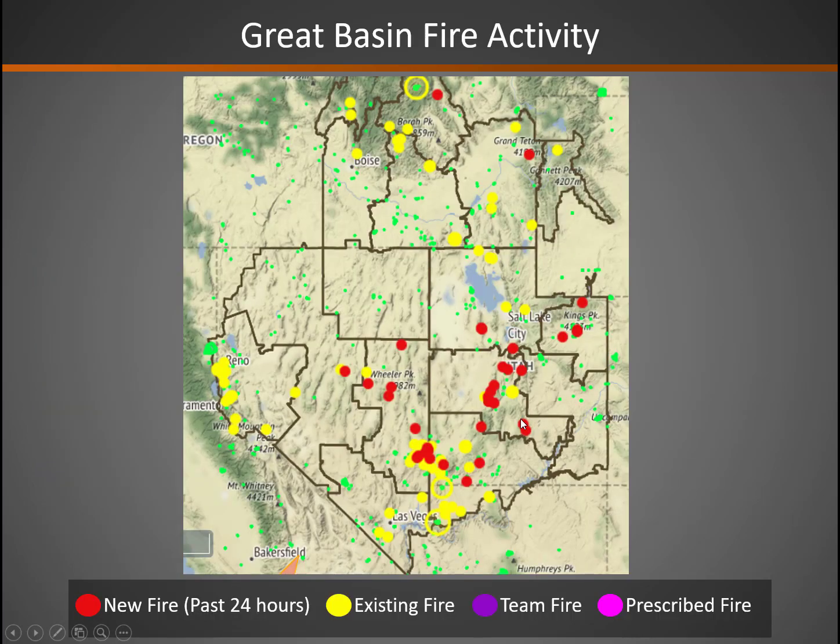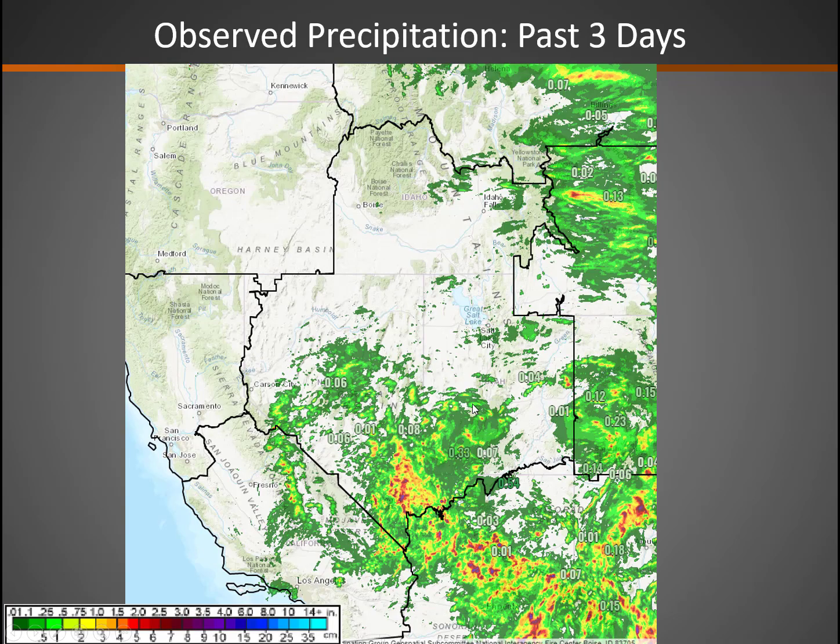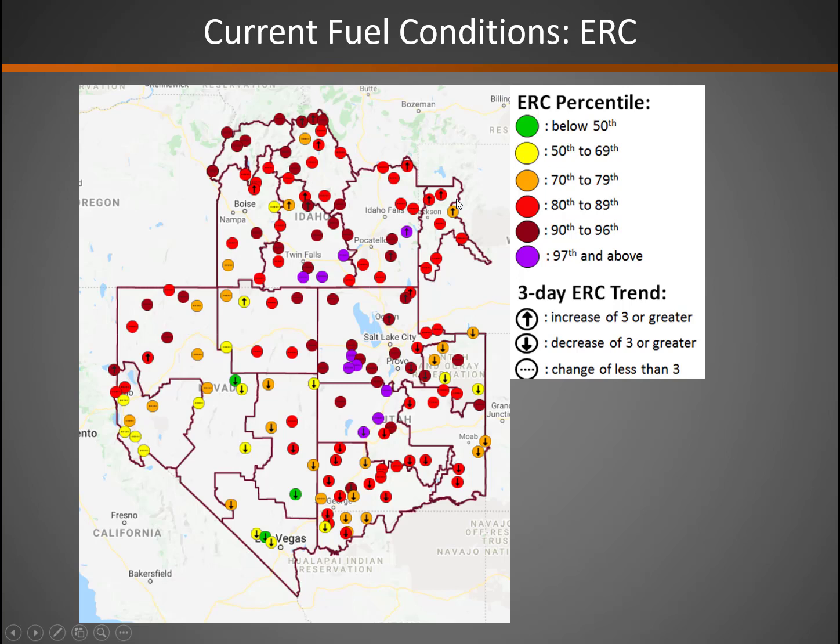You can see with the lightning, activity's been picking up. New fire starts in the red, existing fires in the yellow in all quadrants right now. And this is the 3-day precipitation total. So you can see how much it's wetted down here. These areas in yellow to red that we see through here are anywhere from a ½ inch to as much as 2 inches of rainfall. And again, it gets a little drier as you head further north.